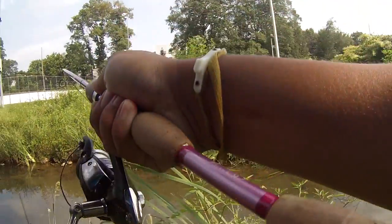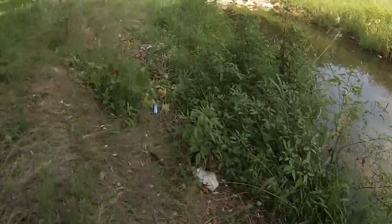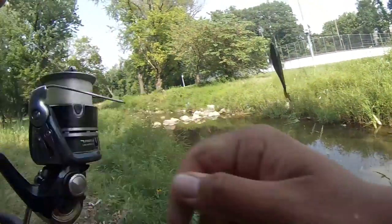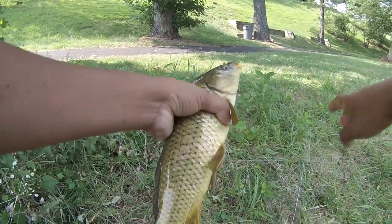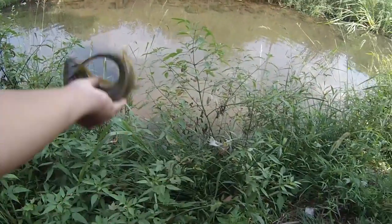Fish on. Oh yeah, another carp on the trout magnet. Small one. You know, these small carps, they're easily fooled. It's like the brother of the previous one. All right, very small common carp, beautiful fighters. All right, trout magnet. All right, go where you belong, bro.